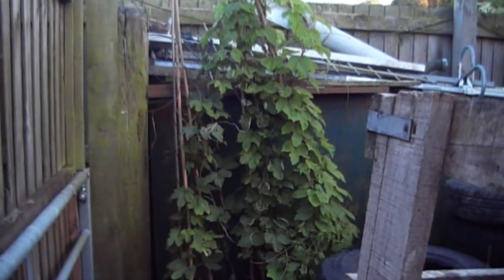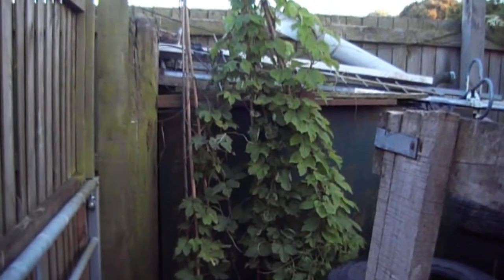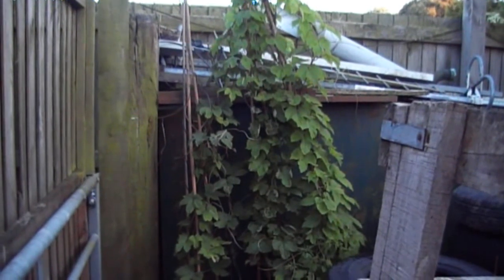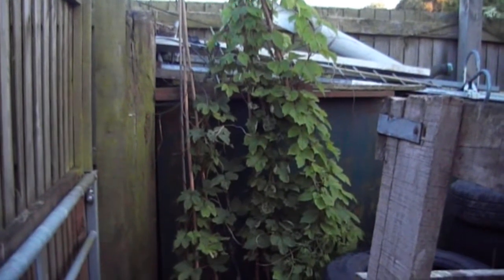Oh, I have noticed we have another little strange hoppy growing in the garden, which must have been from originally when I harvested the hops at the house and dried them out in my shed. One of the leaves with the seed on has actually germinated. So there's one growing here as well, straight out the soil. I noticed it last year.